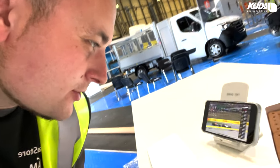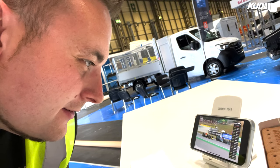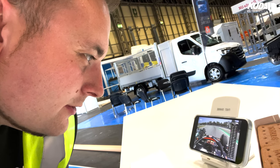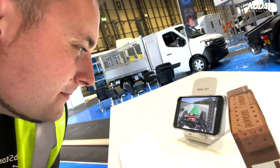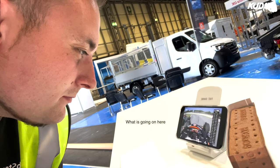Oh, Verstappen's gone past Russell. Russell's got him back. Come on, Russell. Come on. Oh, this is tight. Russell's still ahead of him.